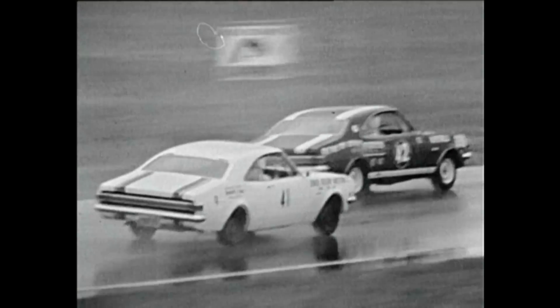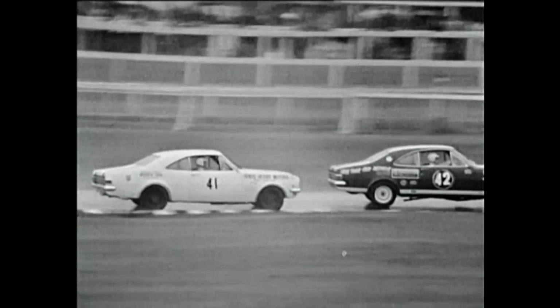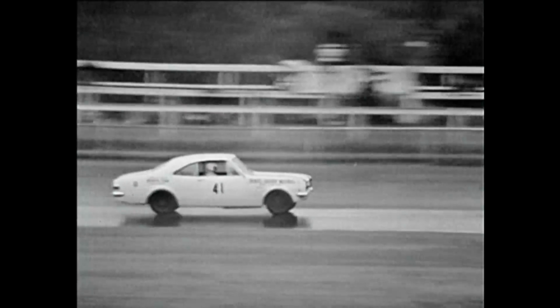At this stage, Bill Brown is sticking his nose in at every corner and really trying to upset the Nick Petrelli, and he couldn't quite do this. This is the mark of an experienced driver in Bill Brown, who is trying to upset the chap in front here.